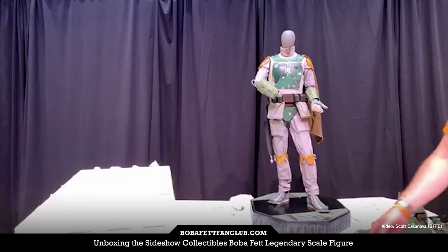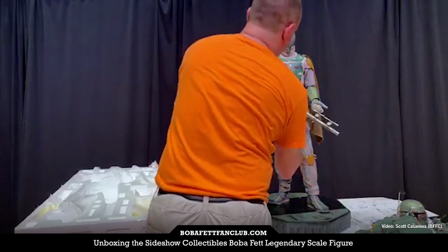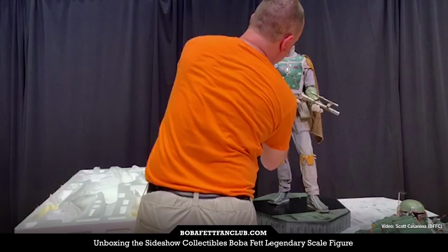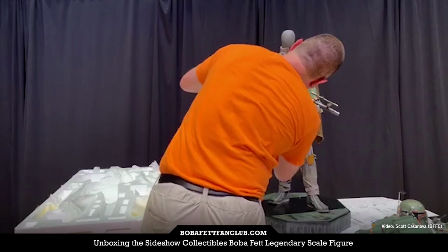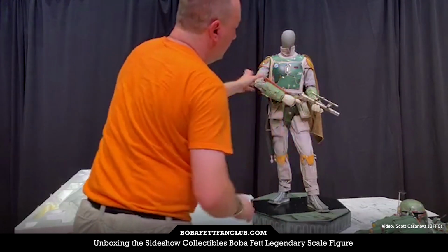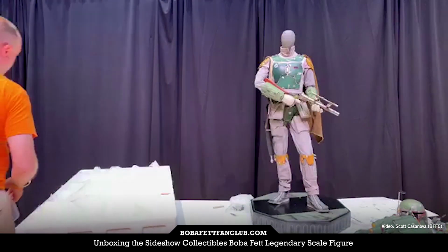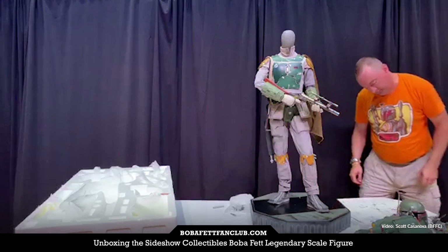Right hand on the gun. Sorry, getting away there. This just kind of slides in, like so. In all the way. Can't tell if it's in all the way. Guess it is. Pull the gauntlet down. Looking good. Again, it does feel like there's more magnets in there holding the hands on. Seems pretty solid, so I'm not too worried about that.